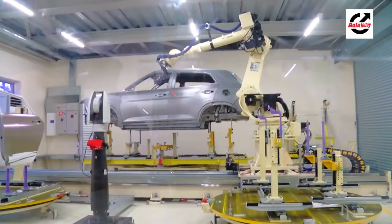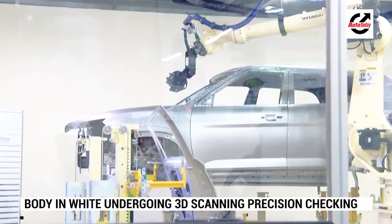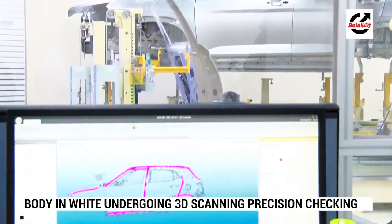It undergoes 3D scanning precision checking. Over 1200 points are inspected, including panel gaps and mounting points, to maintain the highest quality standards.